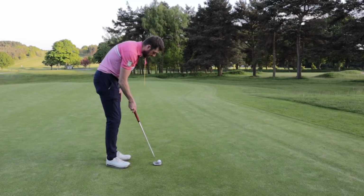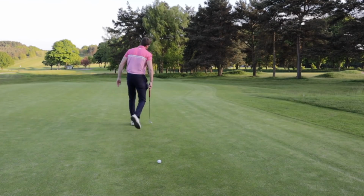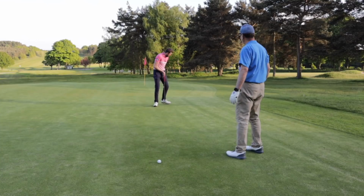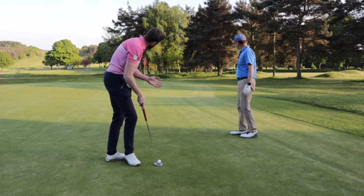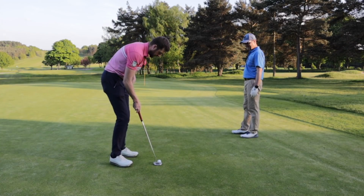My club face is aligned to the spot I've picked. It's actually this mark here. So it's a little bit of an indentation in the green. Right. I want to get my ball rolling over that spot, and then from there I'm going to allow it to take the bend. Okay. Allow it to take the curve.